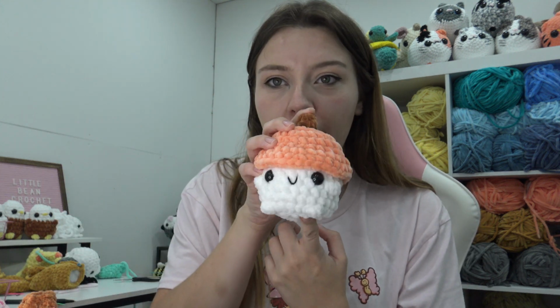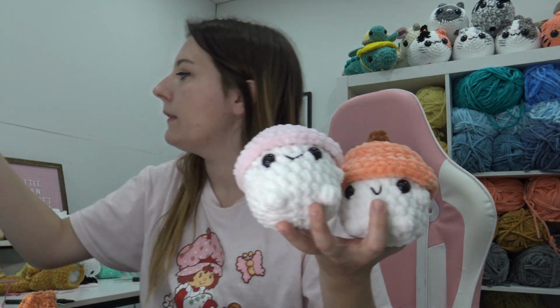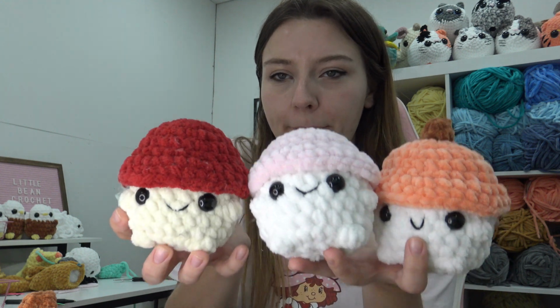Okay, I finished stuffing all of these guys. I just need to put some ears on a couple of the possums, but I'm going to start doing inventory now. So I'm going to start with the mushroom boy. I'm bringing 10 of these and I'm selling them for $12 a piece. So I made this one into like a pumpkin, but I also have a couple different ones. I have a lot of the plain red ones. I decided to do something different this time too.